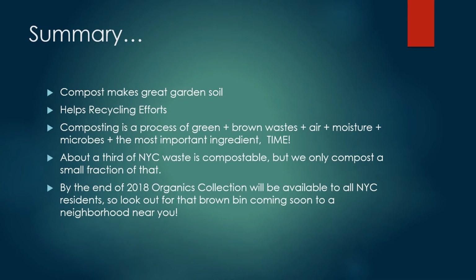So that's it. This was a brief presentation about compost. We learned that compost is a combination of organic products that enrich garden soils and help recycling efforts, that the most important ingredient in making compost is time, but you also need brown and green waste, air, moisture, and microbes. And then we took a look at some of the composting efforts that are going on in New York today.